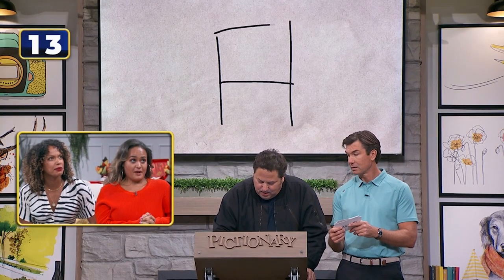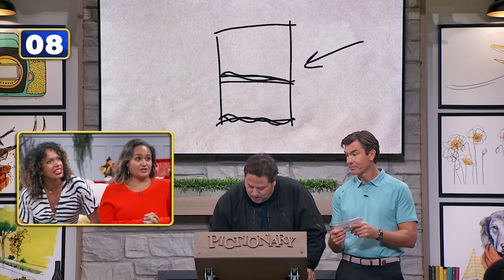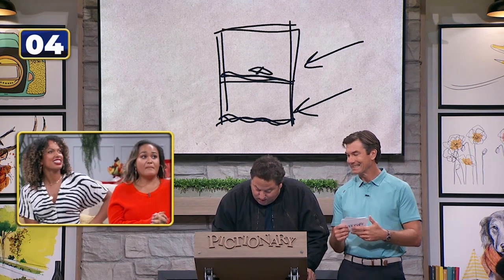Sketch. Nightstand. Bed. Frame. Bed frame. Bed. Dresser. Sheets. Mirror. Pillow. Vanity. Blanket. Dresser. Bed for canopy. Canopy bed. Mattress.